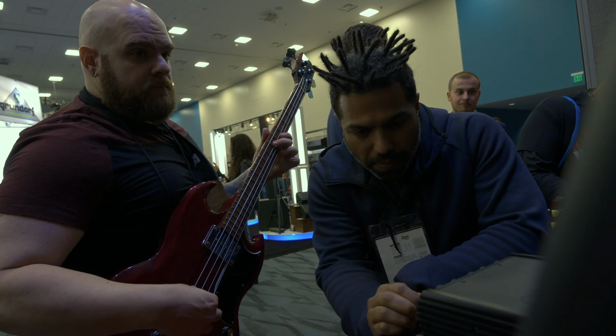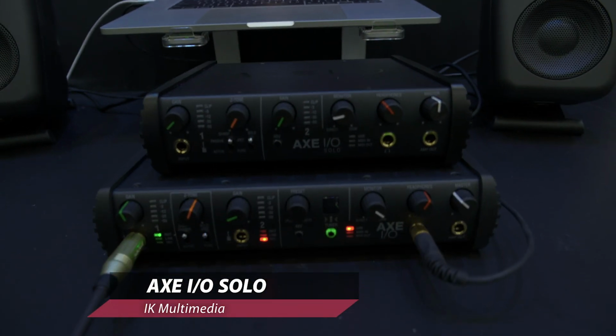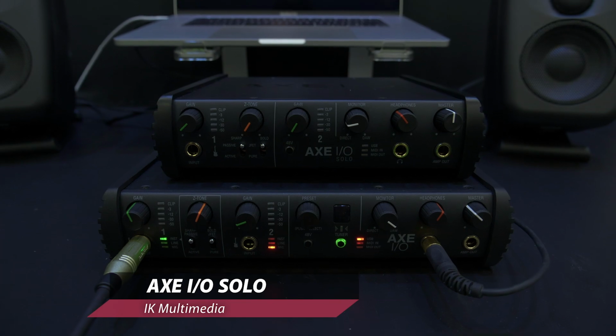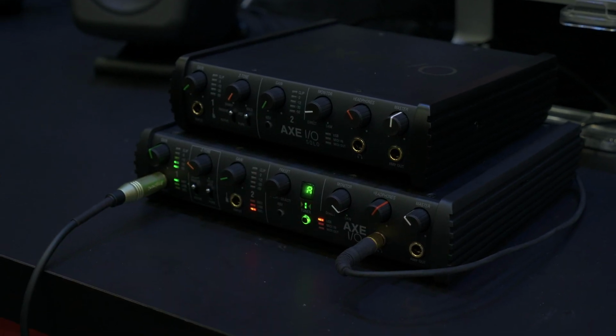For you guitarists out there who've been searching for that go-to audio interface, Akai Multimedia may have struck gold with this little guy, the Ax.io Solo with advanced guitar tone shaping. This is a 2-input, 3-output USB audio interface made for guitarists, and it sounds great.